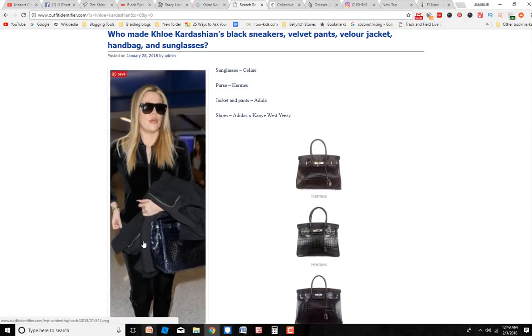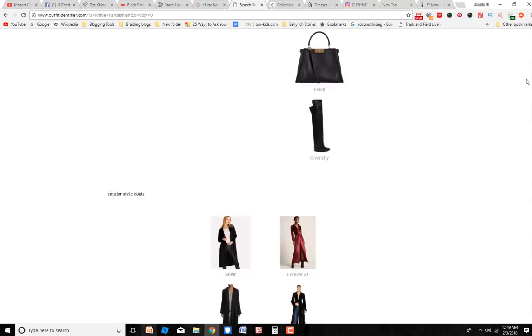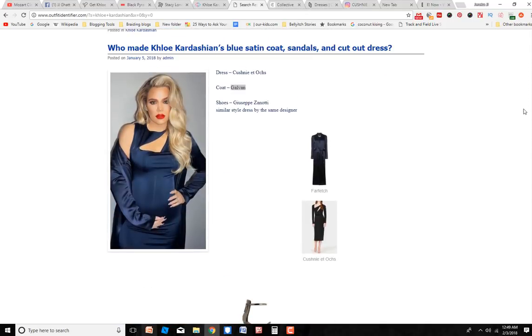So they post these outfits, they figure out who is wearing it, and they put it there. Naturally, people want to click to see how much it costs, and each time they click, this company makes money. This site is really, really popular. You can type in Khloe Kardashian and you get all her different looks. So I scroll down, bam, there it is.